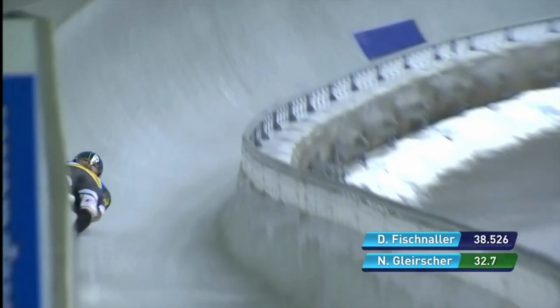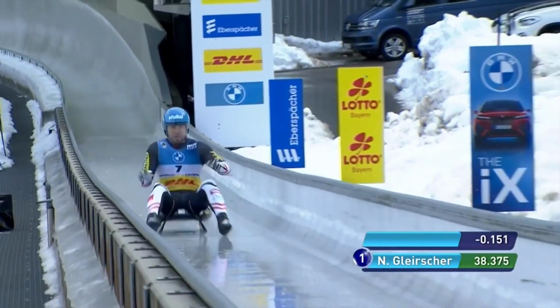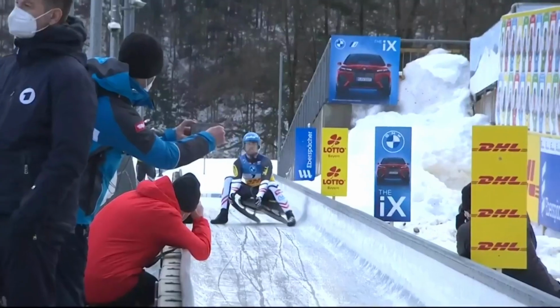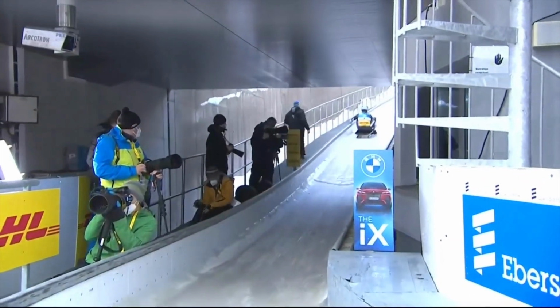Very much a breakout season for Nico, who's been in the shadow of his Olympic gold medal winning brother for the last couple of years, but he's been solid from start to finish. Yeah, both Gleischers are really solid, and here we go. Nico comes down ahead of Dominic Fischnaller and moves into first place. Wow, that was really something. 1,500s up. Yeah, no, he had a great run.